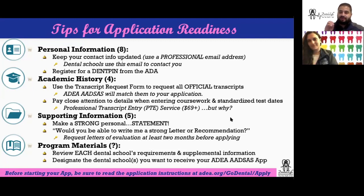But if I know that Forward is sending me this email, then I know that I need to answer the email as fast as possible. So you need to register for DentPIN, and you do that with the ADEA, American Dental Education Association.